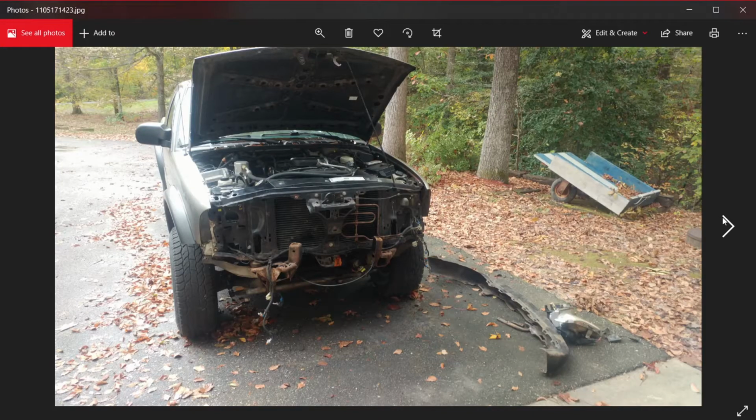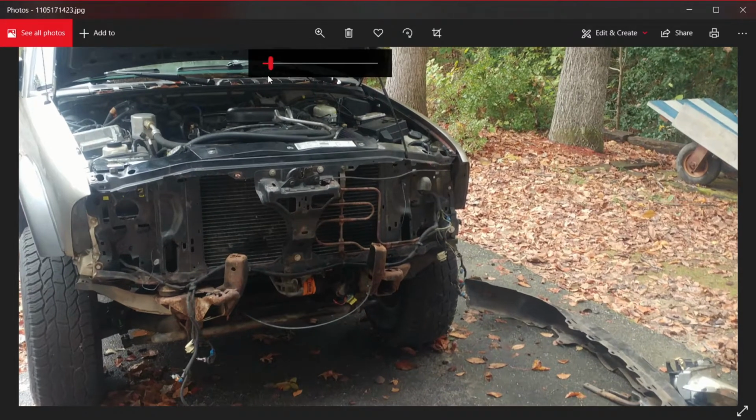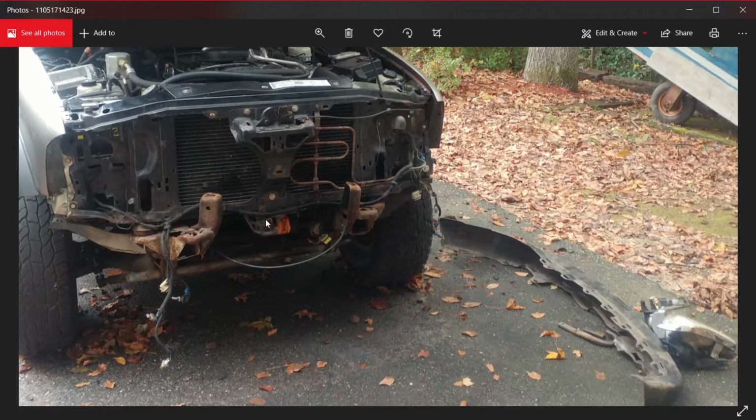We were good. Now we focused on the front end because of how he hit the trees, he pushed in on the front end. So this was to make sure that the headlights and whatnot were actually mounted, because they weren't mounted in there that well at all. You can see here the brace for the bumper was pushed in. It wasn't good at all.